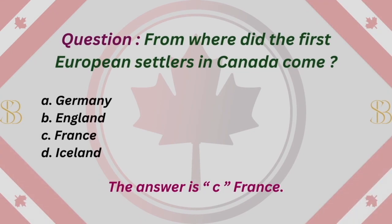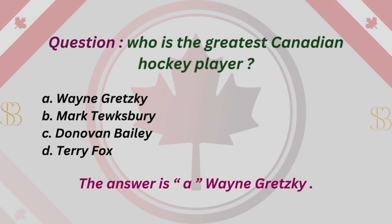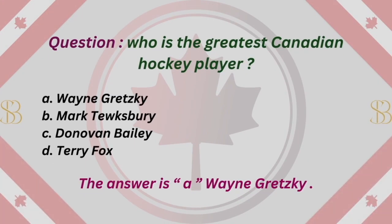Question: From where did the first European settlers in Canada come? A. Germany. B. England. C. France. D. Iceland. The answer is C. France. Question: Who is the greatest Canadian hockey player? A. Wayne Gretzky. B. Mark Tewksbury. C. Donovan Bailey. D. Terry Fox. The answer is A. Wayne Gretzky.